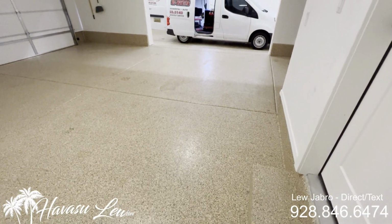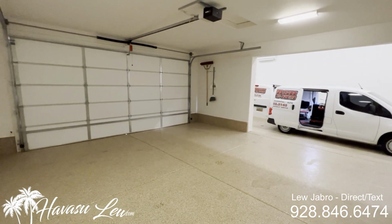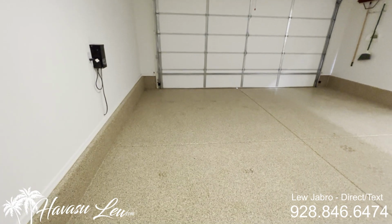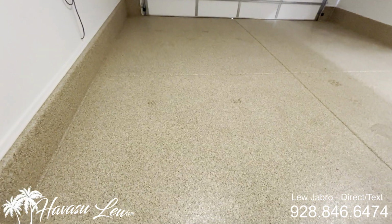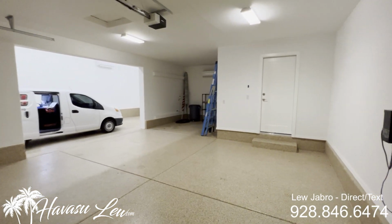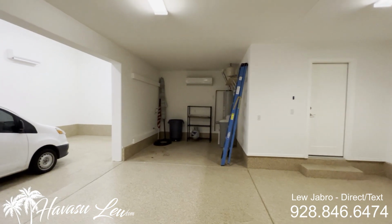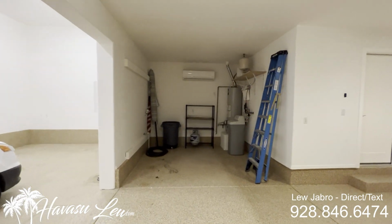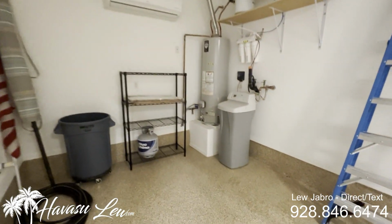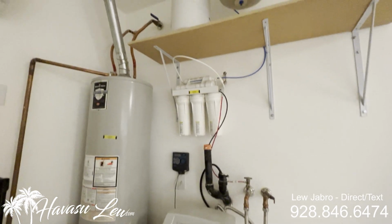All right, so you have a 2-car garage that's 29 feet deep, 8-foot door, all epoxy floors. Both doors are insulated. They have mini split AC units in here. So it doesn't say it on here, but there's another little deeper bay. I'm not sure, they didn't measure. So you have another mini split, all your water softener, water heater, RO system.